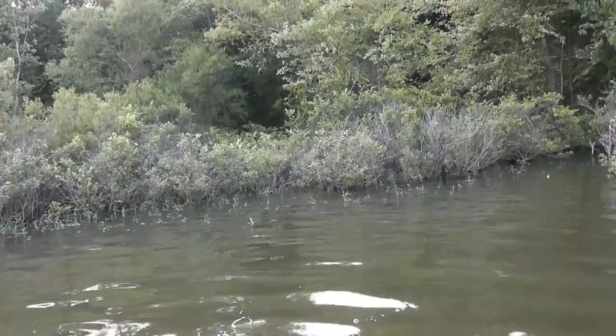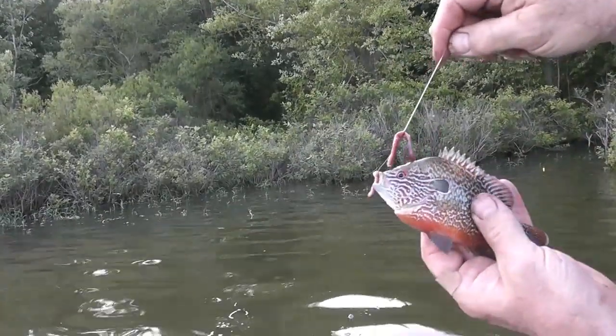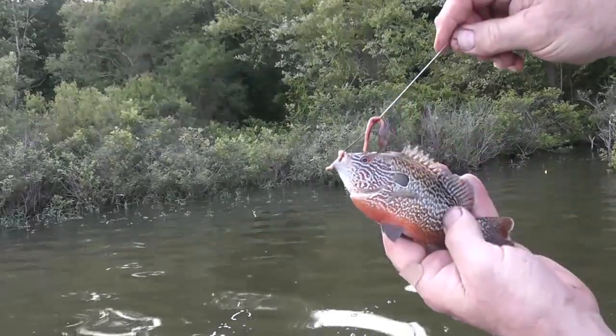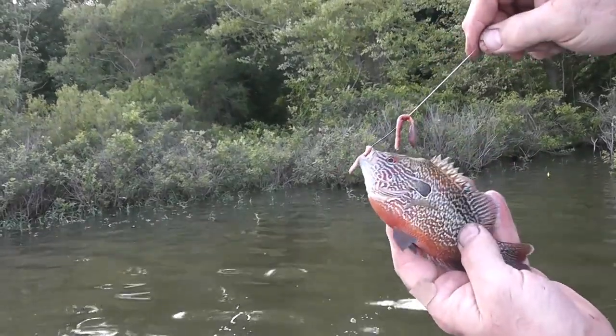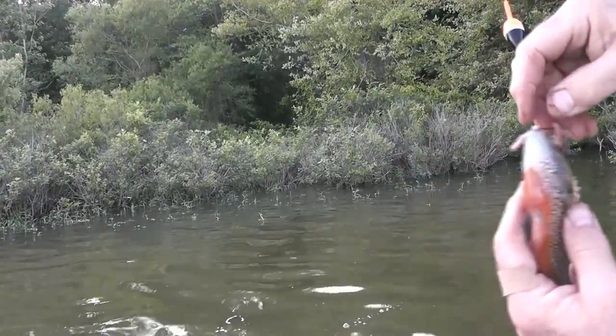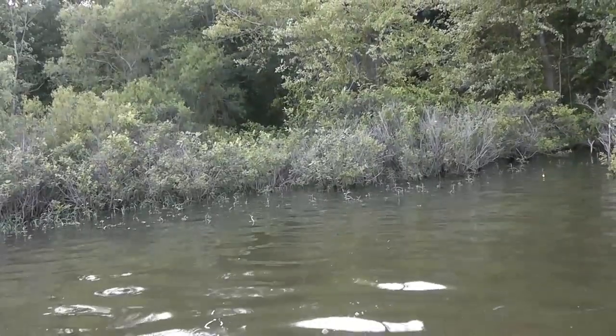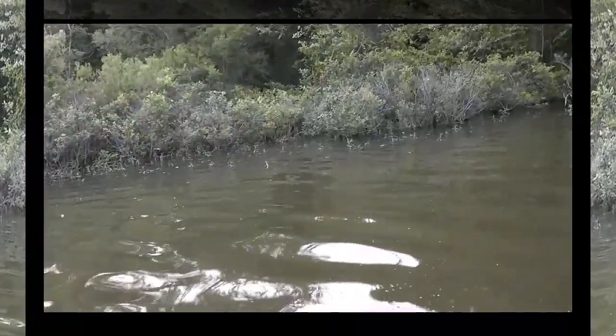You hold still for a minute, I can show you off. Red eyes, orange and red breast, and turquoise colors. Gorgeous fish. But we're going to let him go. I got something on here.